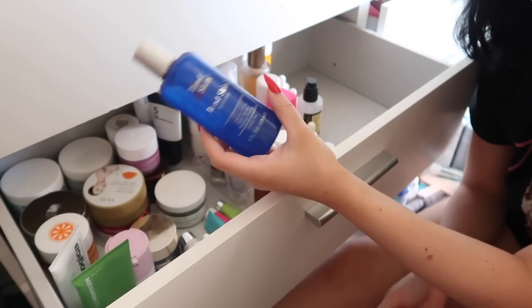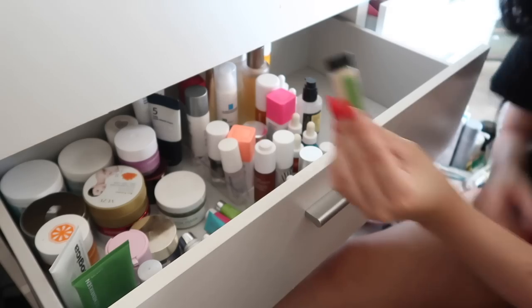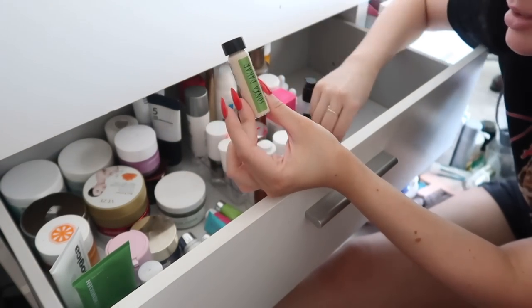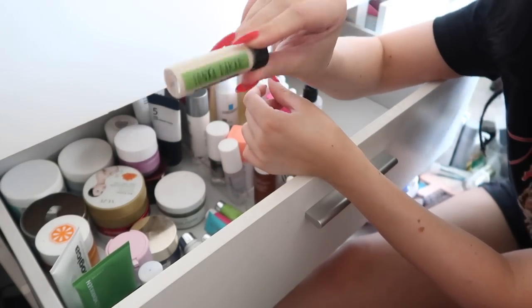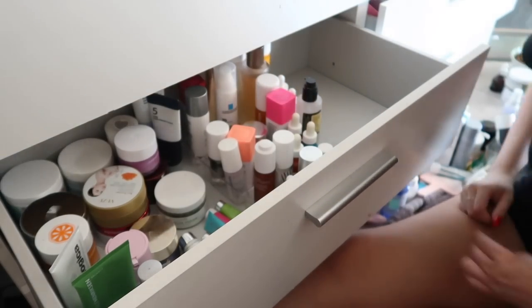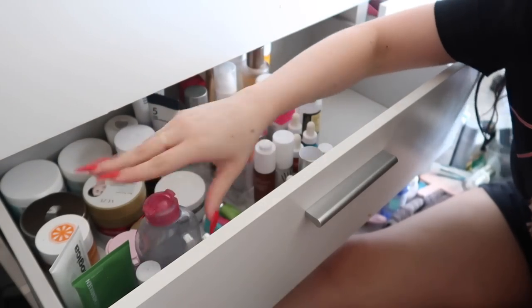This stuff is actually really, really good if you get ingrown hairs and stuff. I always forget that I have it and I literally need to use it. And then you guys know I'm obsessed with my Mario Badescu pimple cream. I need to get a new one, but I got this sent to me, so we've been trying to use it. Blemish Blaster. I used it last night and I think it's pretty good. Micellar water. We're just gonna stick her right over there.